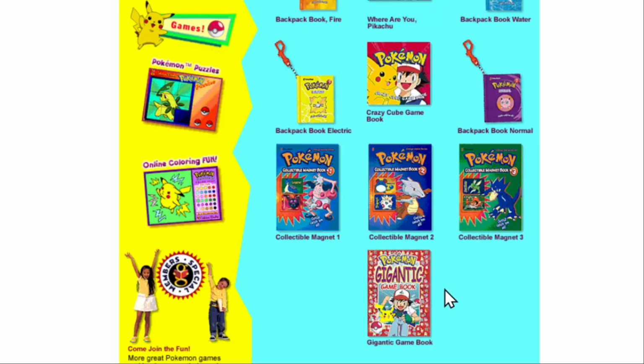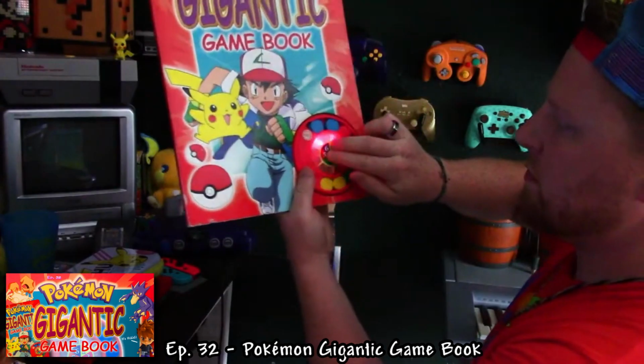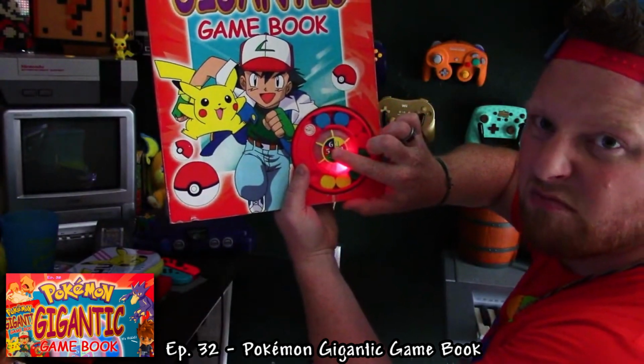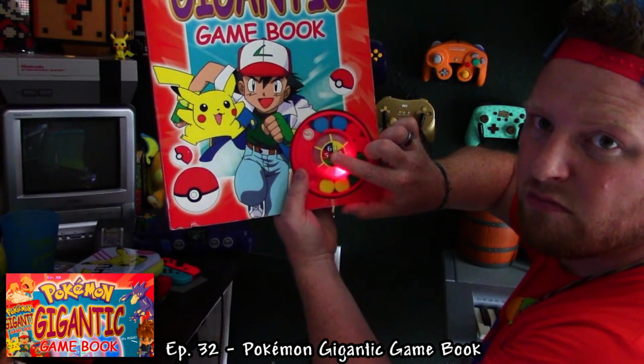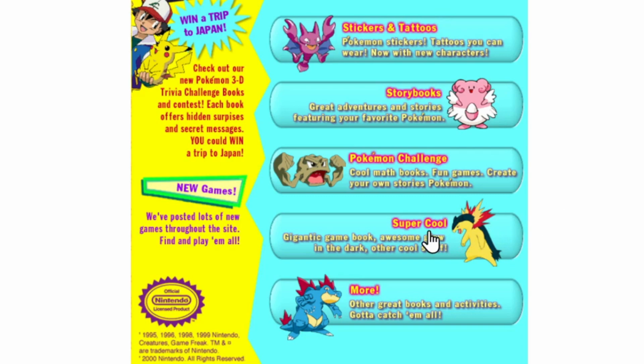Love those guys. The other inclusion to the super cool section is the gigantic game board, which we already got a couple years ago, thank goodness. The thing was, well, you know. And last but not least, we have the More Pokemon section.